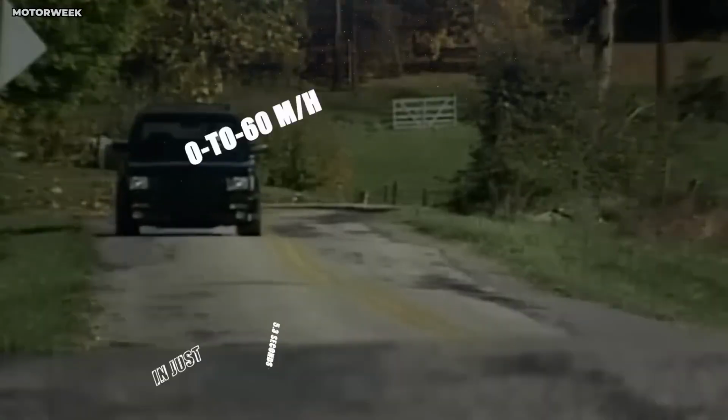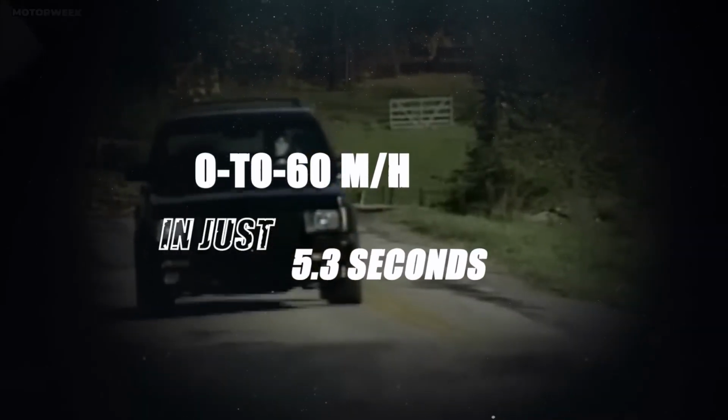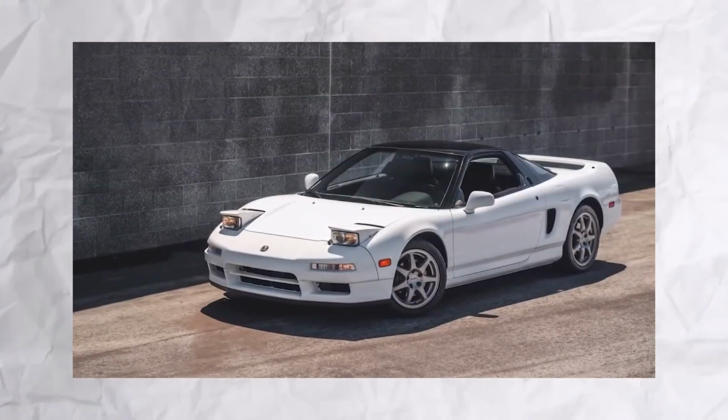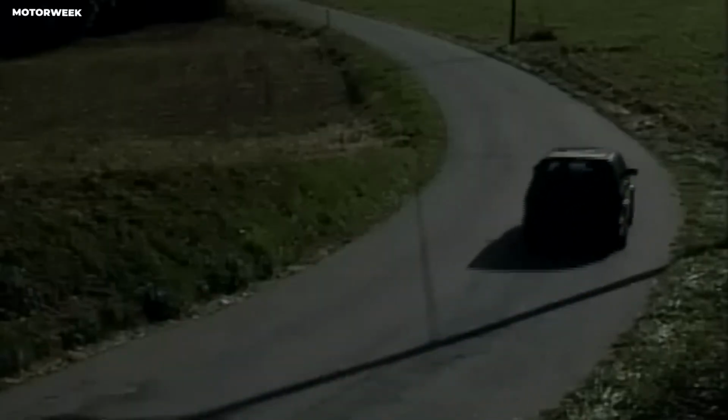The Typhoon could go from 0 to 60 miles per hour in just 5.3 seconds. That's faster than some sports cars. The quarter-mile time, 14.1 seconds. Faster than cars like the Acura NSX. But the Typhoon wasn't just fast.